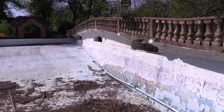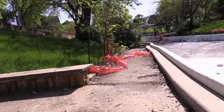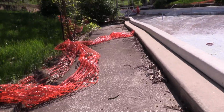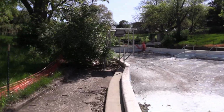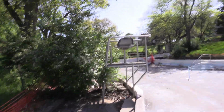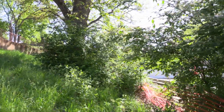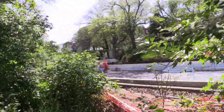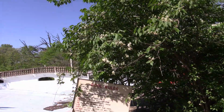Now it looks like this wall is starting to come in. I can still smell the chlorine though. Oddly enough, I didn't smell it last time. And this tree, I still remember this bush though. This bush was super small. So, they still have the sign. The sign doesn't look as bad as it was, though.